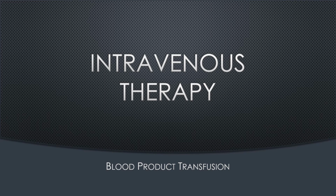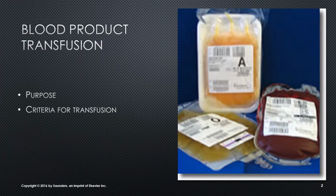Intravenous therapy, blood product transfusion. Blood products are transfused to restore and/or maintain fluid volume and improve the oxygen carrying capacity. Each unit of PRBCs is expected to raise the hemoglobin 1 gram per deciliter, replace deficient blood components, assist with coagulation, and it can also prevent cardiogenic shock and help maintain hemostasis.